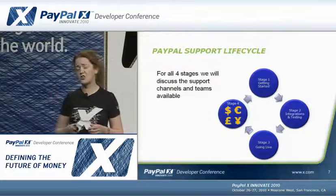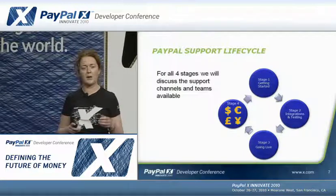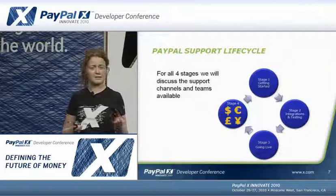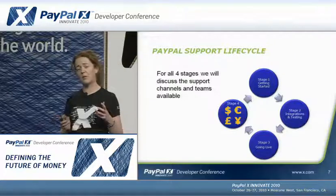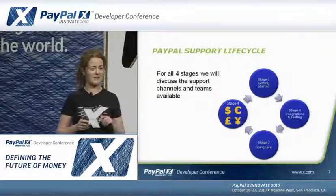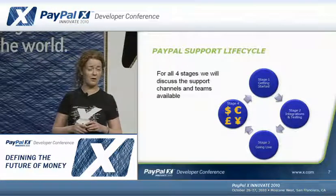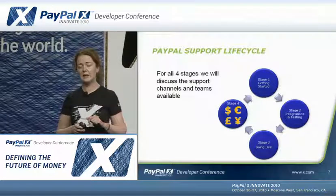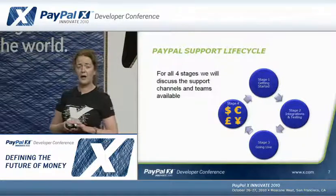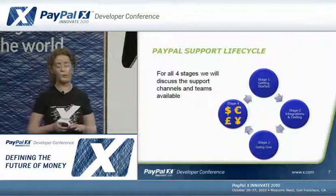Then the next, stage 2, you've selected your PayPal product. Where do you get support on integrating that product and testing that product? Stage 3, going live, you're happy, you've selected your product, you've done all your integration testing. How do you get that in a real-world environment to start your transactions in your live PayPal account? And then stage 4 is once you are live, where do you get support post-live?